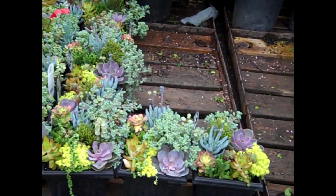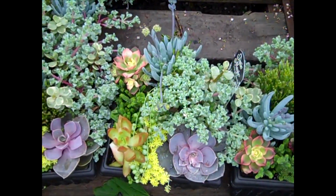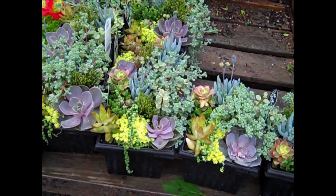Here we're looking at some of our succulent combination pots. Again, these are just pick up and ready to go. Nice selection here, good value on those.